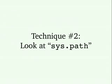Look at the value of sys.path. This works even if you can't successfully import the module yet, or if you're confused about why you're getting another version of a module than you think you should.